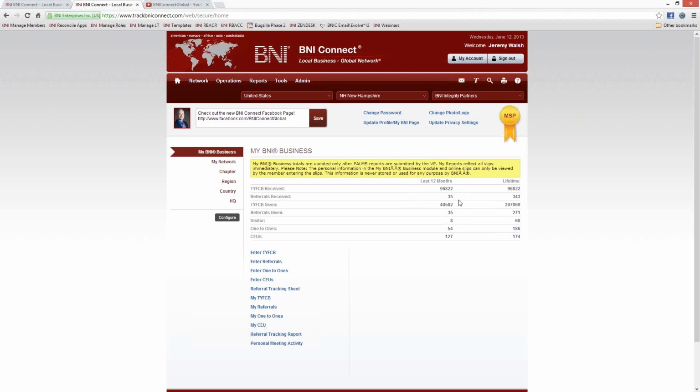So even as we're going to go through and submit some test referral slips, these numbers at top will not change right away. Only after your chapter meeting, when everybody has submitted their numbers, will this particular set of numbers at the top change. What you'll also notice is that there's a new field.